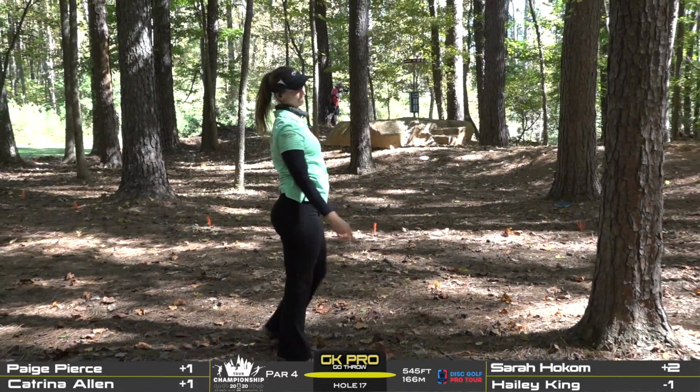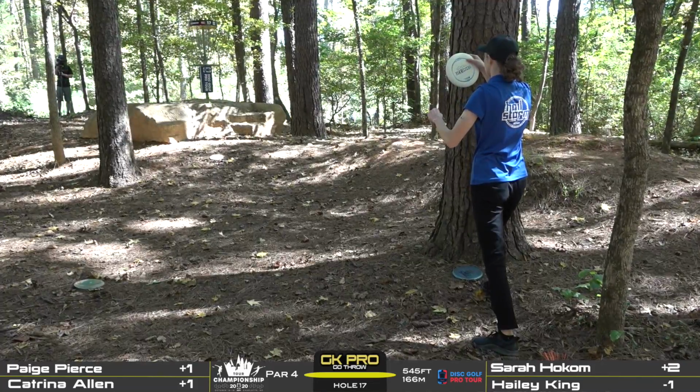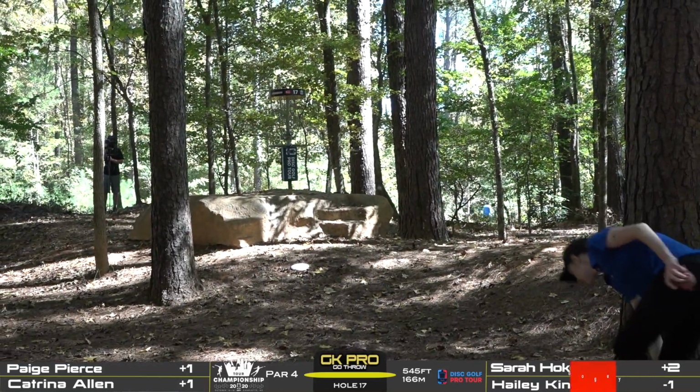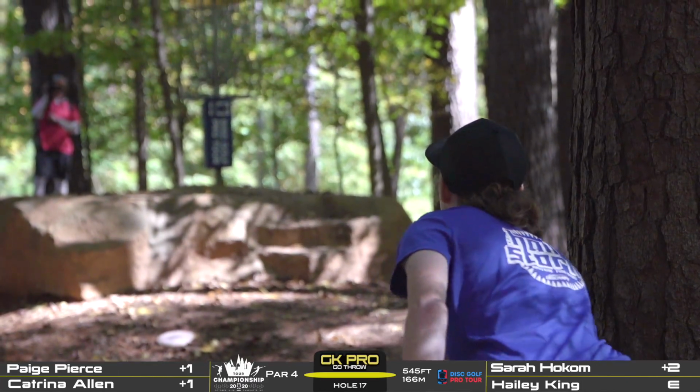Hard to tell where that ended up. Is Bob still following that? No, it didn't. Yeah, it did roll. She laid it up towards the left side, but it kind of rolled to about circle's edge on the back. Huge bogey putt from Hailey. Watch this one in slow-mo.